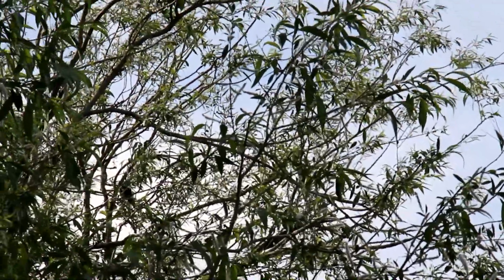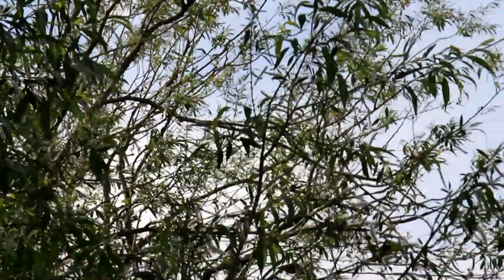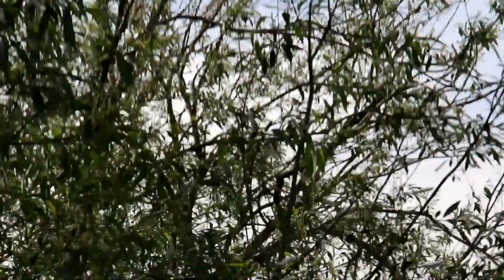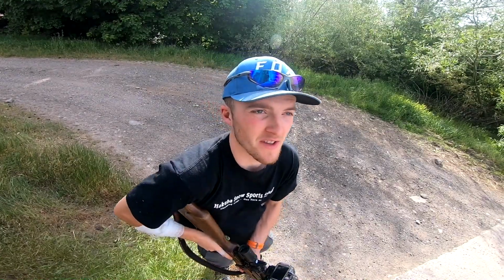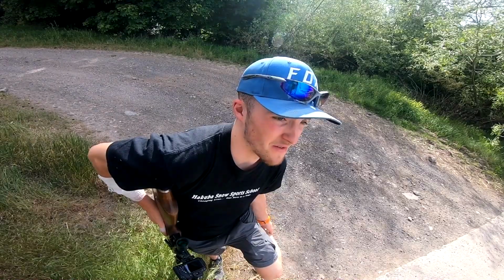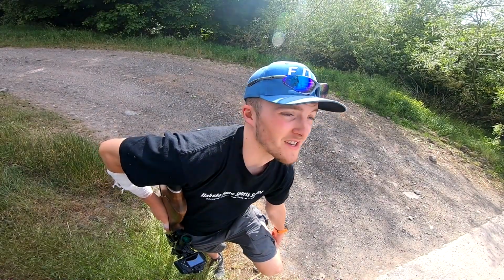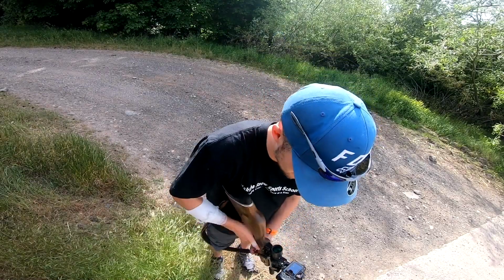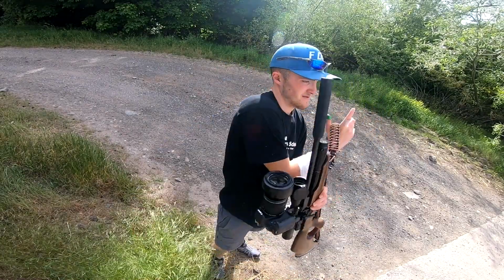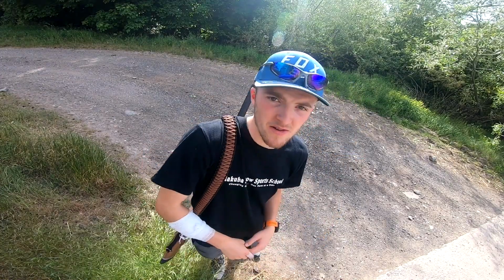I spot a rook in a tree. Unfortunately, I fluffed a pretty easy one there. Likely only 25 yards, but I must have pulled it or something because I hit a stick below and the crows got away. Never mind. Gonna head down the track a little bit now. Time's getting on. It's 5:15.